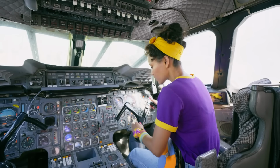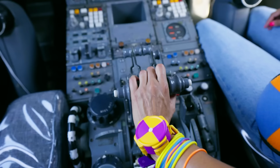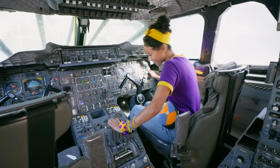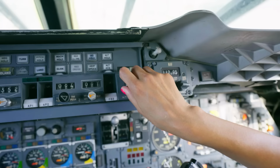Whoa, all these little numbers look like something you'd see on a telephone. Oh, and this is the throttle. This is how you can go fast or slow. So you wanna go so fast, you wanna go so slow. Wow. I wonder how long it takes to learn what all of these buttons and controls do.